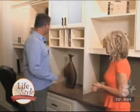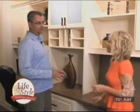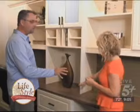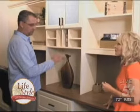Absolutely. So the vision of this specific space was we had envisioned someone who perhaps works from home during the day, but they wanted to also create a spot for the kids to be able to do homework at night. So this specific setup has two different workstations, one for mom or dad and then one for the kids.